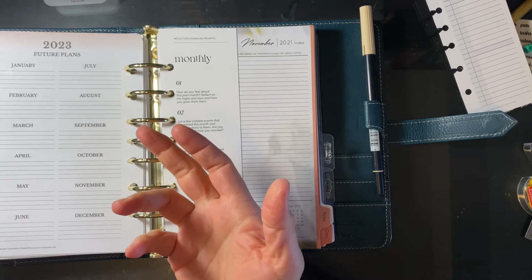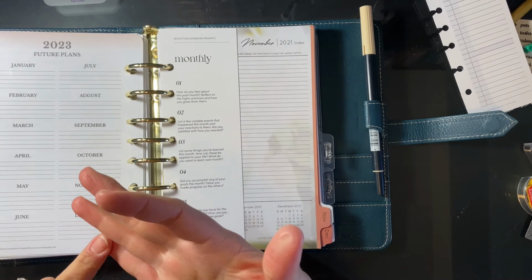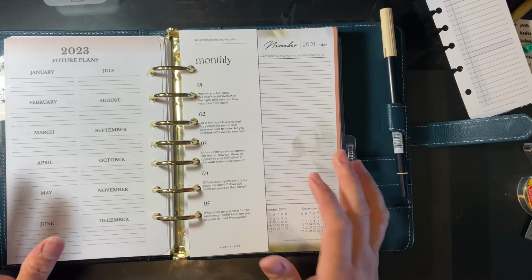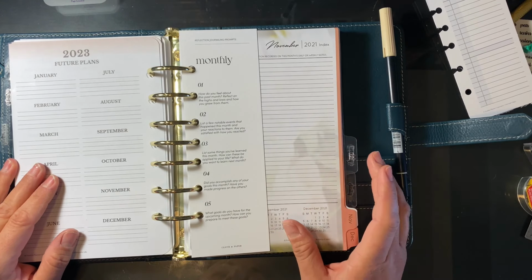I've also been using an Erin Condren, and that was my original filming planner. So that's why I have the Happy Planner and the Erin Condren. Otherwise, I wouldn't have had an Erin Condren. But the Happy Planner is just so easy for work. And yeah, things will be changing in January. It's going to be exciting.